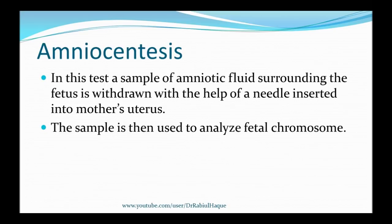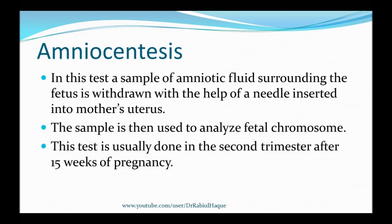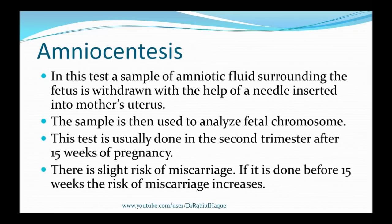This test is usually done in the second trimester after 15 weeks of pregnancy. There is slight risk of miscarriage. However, if this test is done before 15 weeks of pregnancy, the risk of miscarriage will also increase.